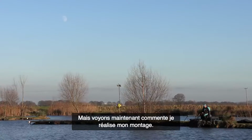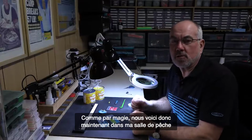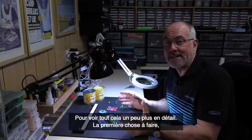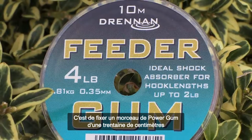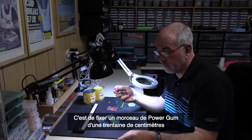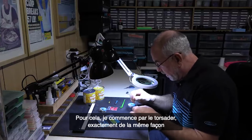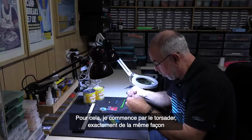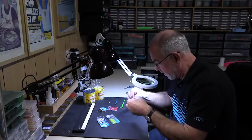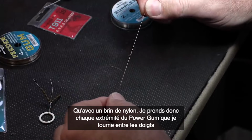Let's have a closer look how I actually make this rig. As if by magic, I've whizzed you back to my tackle room just to have a look at this corn rig in depth. The first thing you need to tie is the feeder gum part of the rig. I'll just take about probably a foot of feeder gum. The first thing I do then is twizzle it together, or actually just twist each side of the gum to form a twizzle piece of the feeder gum.